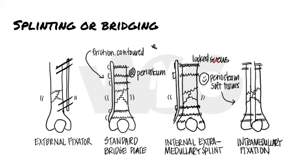Next, we've got internal extramedullary splinting. With the development of locked screws, we were able to develop these plates that didn't necessarily need to sit down directly on the bone. They didn't rely on friction as much as the other ones did. Once these screws locked into the plate, they became fixed angle constructs, almost the same idea as an external fixator, but you're able to place it a lot closer to the bone, creating more stability. Next, we've got intramedullary fixation. Intramedullary nails here, you are creating a much more biologically friendly construct because you don't have to strip away the soft tissues.